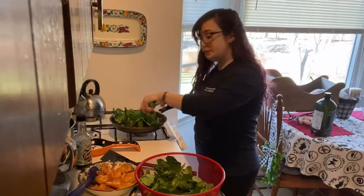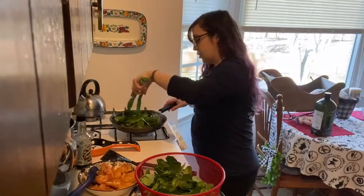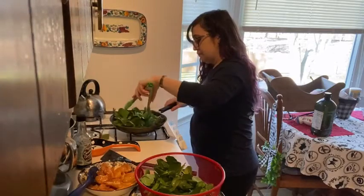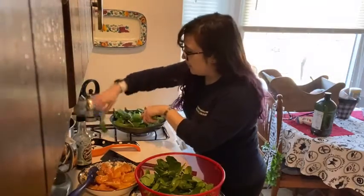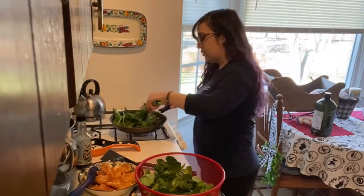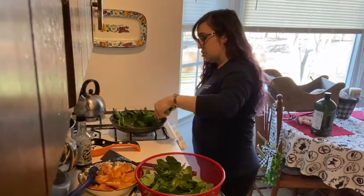Lost piece. That's why I'm doing this in batches. Boy, we're making a mess in my stove. All right. It's fine. Cooking is messy. You should be okay with being messy in your kitchen.